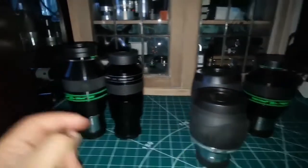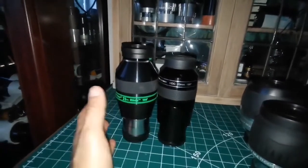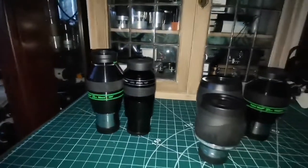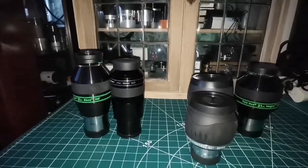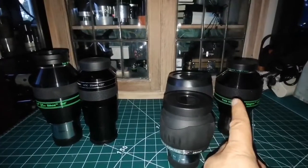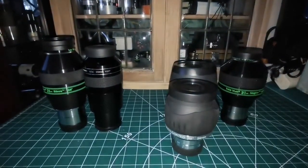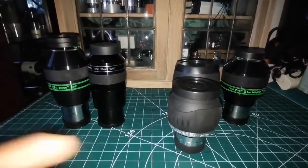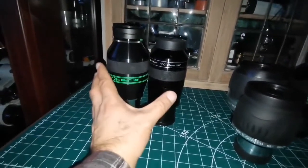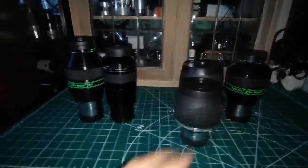So that comes to me last. Probably Ethos, because of the cost factor, comes last also. So based on your judgment for purchasing, I must say that the best one is the Nagler. Then there is the Maxvision one and Explore Scientific and Meade one. 68 degree and 82 degrees are really good. I don't have difficulty with the 100 degrees, but these are good, but not the best. I could have a better view with the Nagler and these other two.